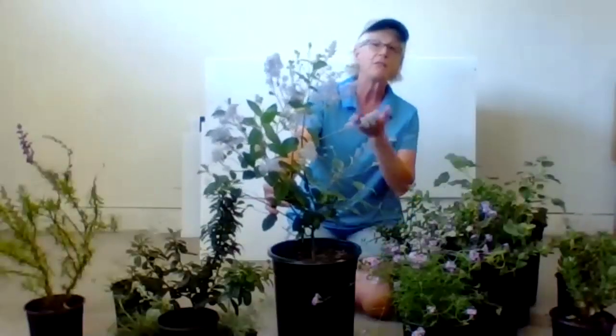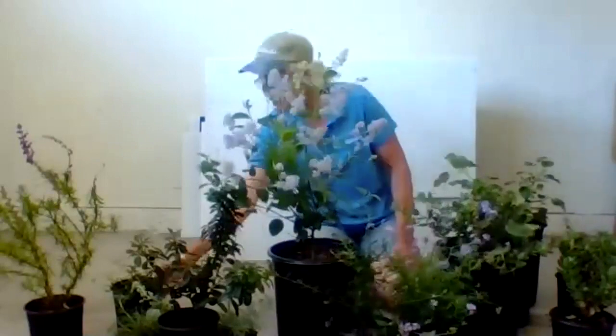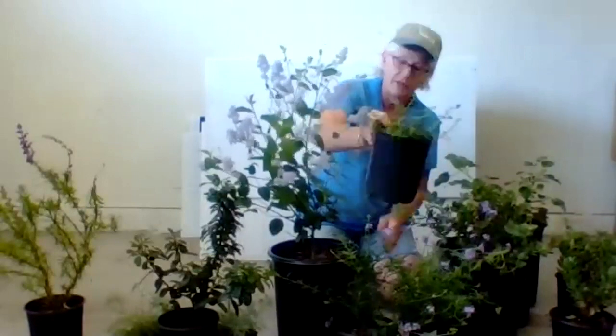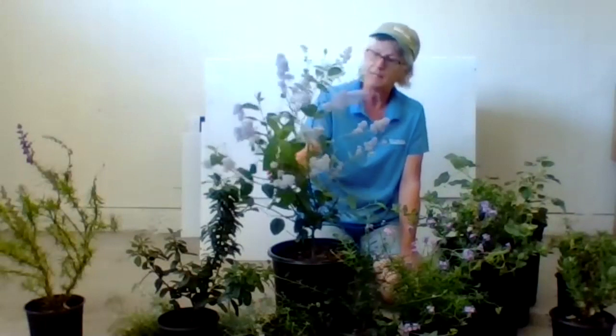There are some that get really tall, like this one, and then there are some that stay lower. Let's see, I have a little low one. Here we go. I don't know if you can see this guy, but there are some that grow like ground covers. What's great about the Ceanothus is that they are a host plant for butterflies. The butterflies come, they lay their eggs, and you'll get caterpillars, and you'll also get all kinds of local butterflies.